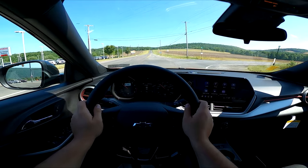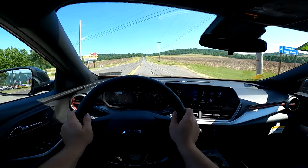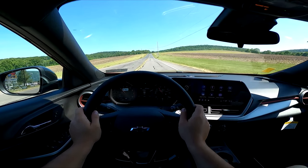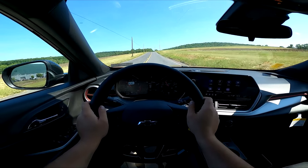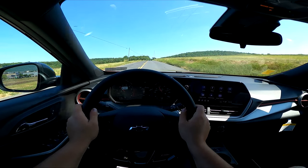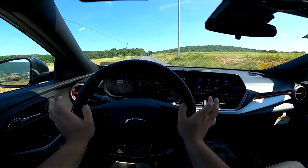Super, super quiet so far. Love to see the road noise on the highway and see if it's as much as the Trailblazer, because I know the Trailblazer's got, at higher speeds, quite a bit of road noise. The insulation isn't phenomenal. So we'll see if they made the same mistake with this. So far, it doesn't sound like it.